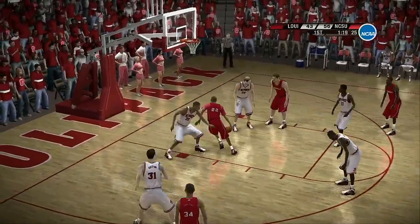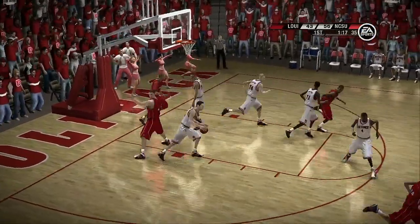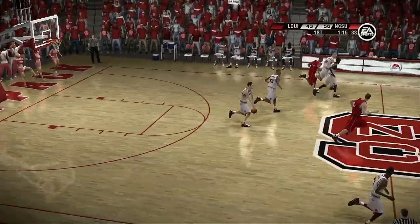That spin move's not going to work against this defense. That's bad. And has it rejected. Defense did a great job with that blocked shot.